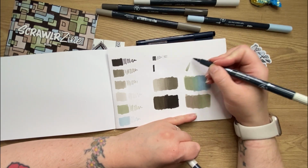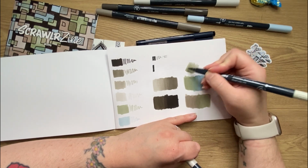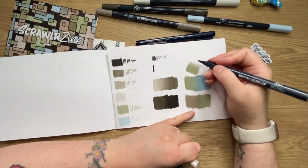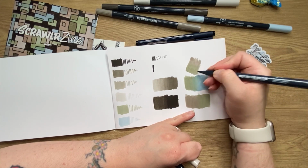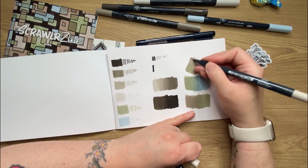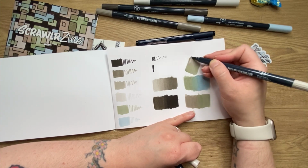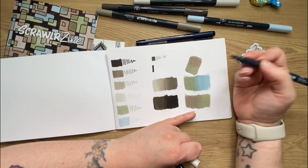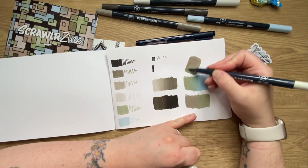You can feather them into each other like this, which I don't really like. It's not my preferred blending method, but you know, it works quite well. Actually works really well on these. I'm surprised. This technique I find isn't so great with Copic markers. I think they're probably a bit too juicy, but these are. It's actually worked quite well with those.